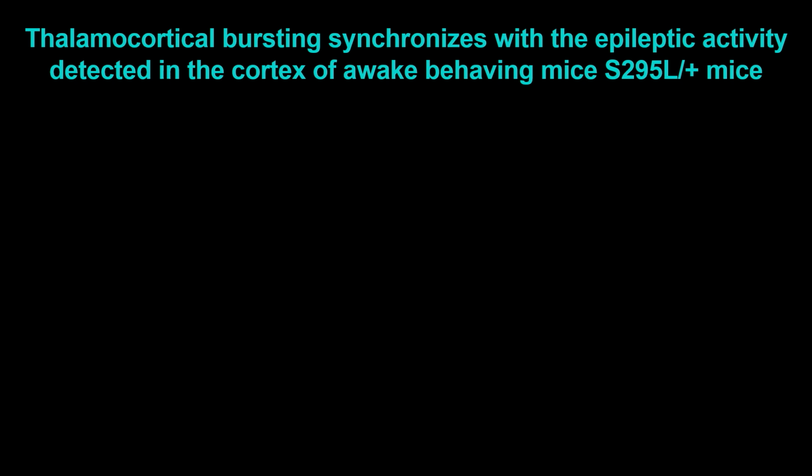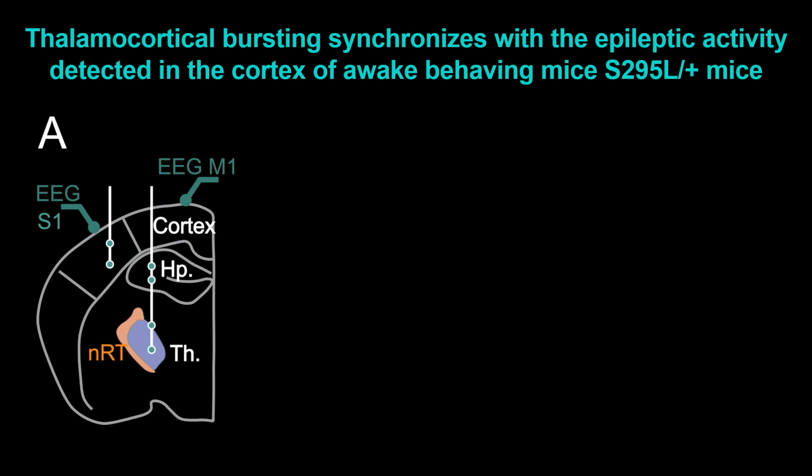Maybe it's not surprising, but the activity is coming from the thalamus. Thalamocortical bursting synchronizes with the epileptic activity detected in the cortex of awake behaving mice. Our lab specializes in making these devices. We make them with our own hands. We make a bunch of electrodes that we implant in very different brain areas. We usually have multiple EEG electrodes in the motor cortex, somatosensory cortex, depth electrodes in various cortical areas, hippocampus, and the thalamus. These are chronically implanted for many months in mice, so we can observe the longitudinal evolution of the activities in these various regions.